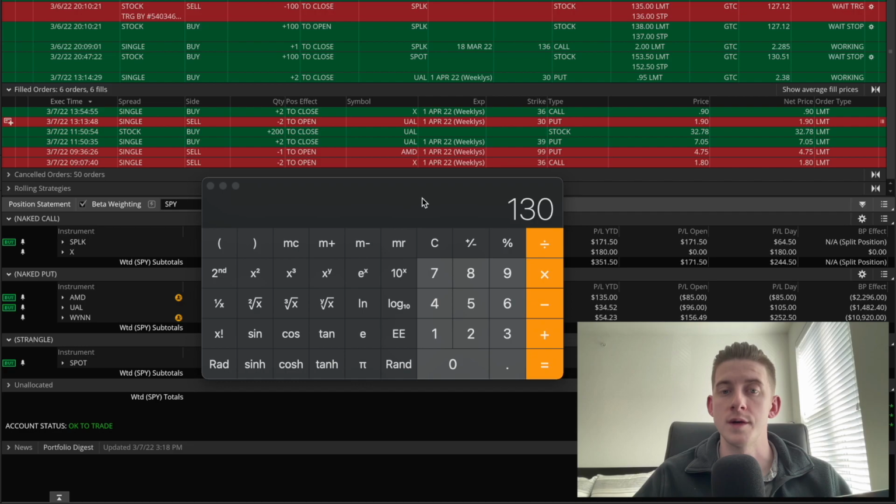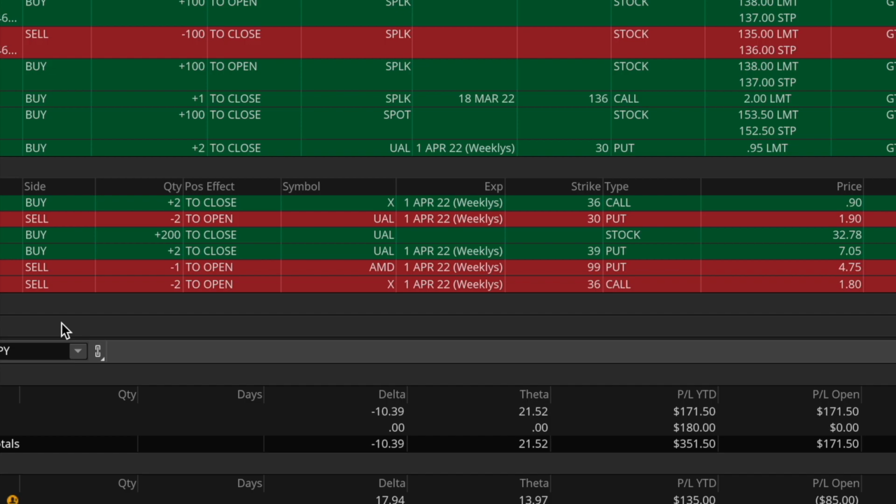And so therefore, once I took off this initial UAL position, I then put on a brand new one. So finally, my last trade of the day was to sell 2 more contracts, again in UAL, but now at the 30 strike. And this time I did so for an opening credit of 190. So very, very close to my first trade as well.